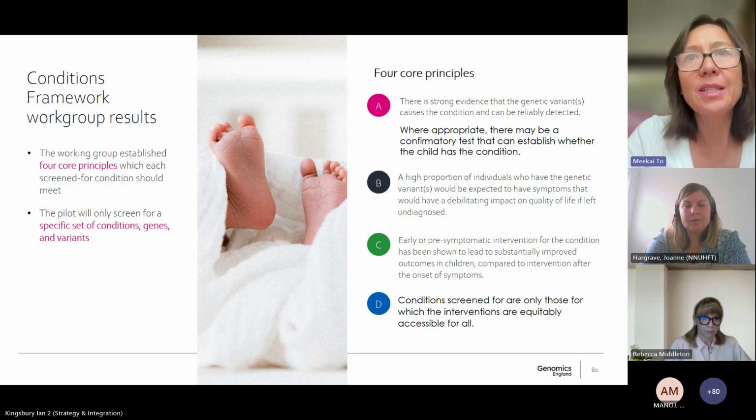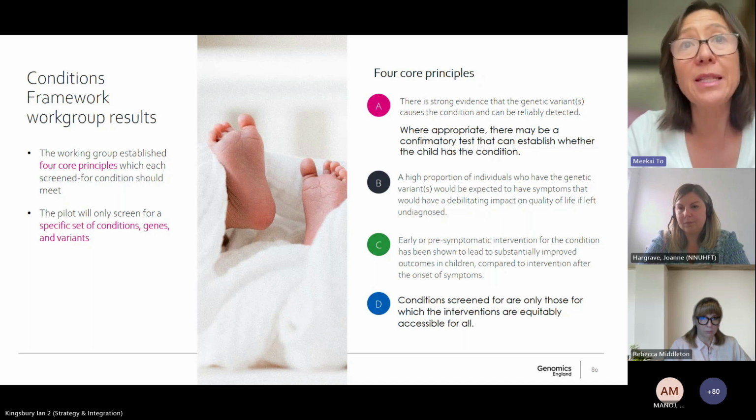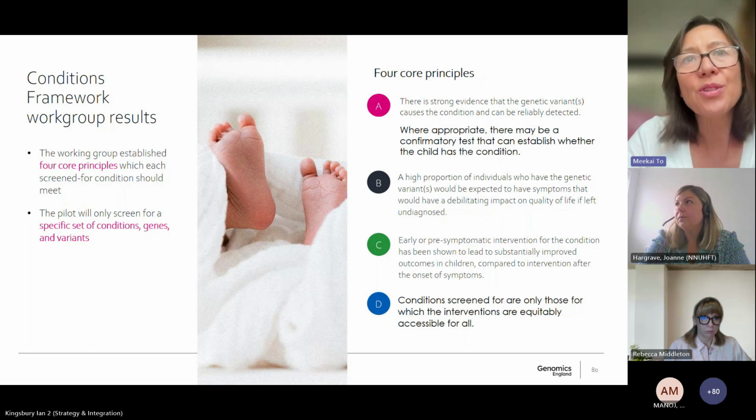Okay, so the challenge when choosing conditions is, as I showed you from the previous slide, there are actually hundreds of them. So how do we start? We don't want to look for all of them for a number of reasons. And we know that we have the Wilson and Younger principles, which are those that we traditionally use to guide us when we're thinking about screening programmes. But in this context, those criteria are extremely challenging because the disease is so individually rare.